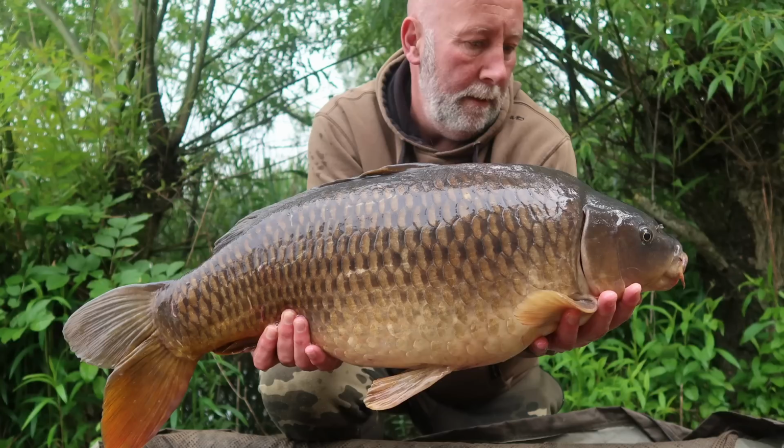It was a common, it wasn't massive. My dad's not a cameraman, he doesn't like being on camera, so I didn't put the camera in his face, but what I will do is stick a photo on the screen right now of this common he had. Just over 17 pounds, and he was happy, and I'm just buzzing for him. It's his first fish of the year.